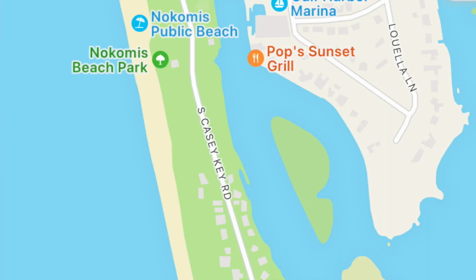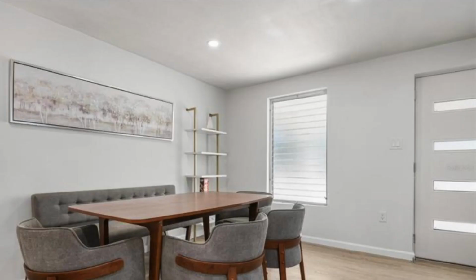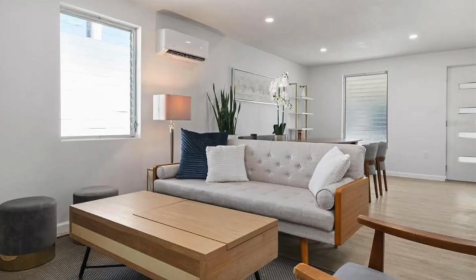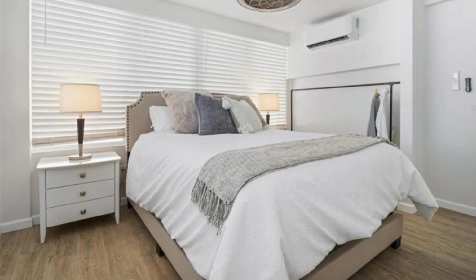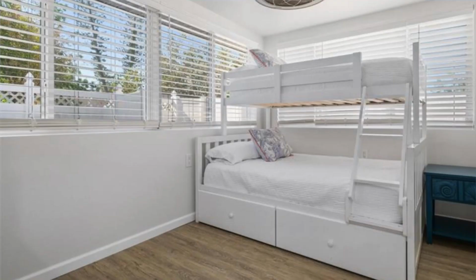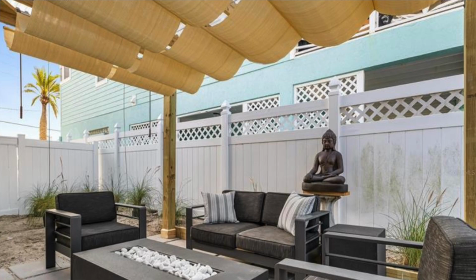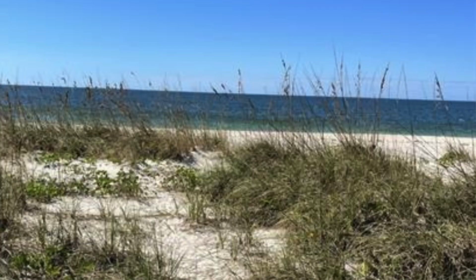Starting off at the low for sale, we have 616 South Casey Key Road. That's the bungalow one. We just stopped by. We didn't have an appointment, so we didn't want to video there. We'll just put up the pictures here so you can see what we're talking about. It was built in 1956.